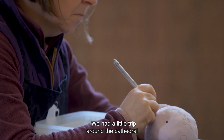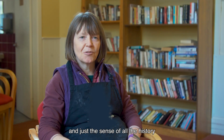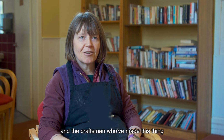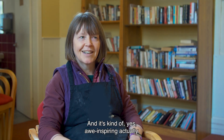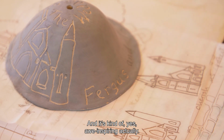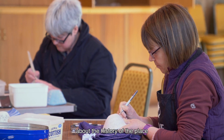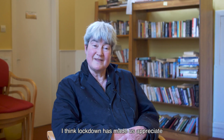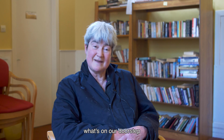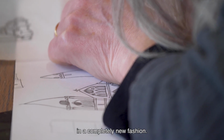We had a little trip round the cathedral, and just the sense of all the history and the craftsmen who've made this thing and left their marks on the stones, it's awe-inspiring actually. To learn a new skill while learning about the history of the place that you're living in, can't be beaten really. We all want to explore our heritage more. I think lockdown has made us appreciate what's on our doorstep, and this has been a wonderful way of seeing the cathedral and round tower in a completely new fashion.